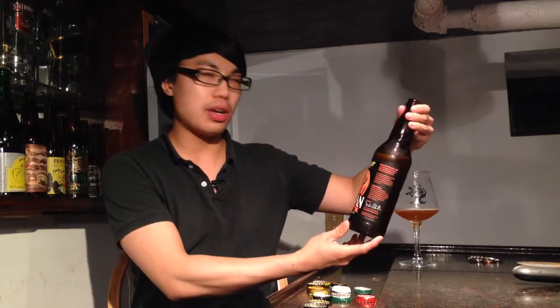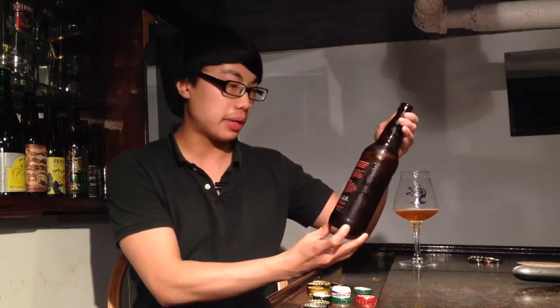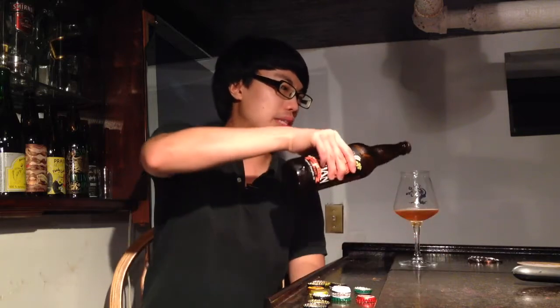Hey there, guys. So today we have another review, and this is Elysian's The Great Pumpkin. This is, I believe, one of the top 15 on Beer Advocate's pumpkin ales, and it comes in at 8%. It's an Imperial pumpkin ale, and it's actually slightly elusive. I wasn't able to find it until recently, so excited to finally dig into this beer.